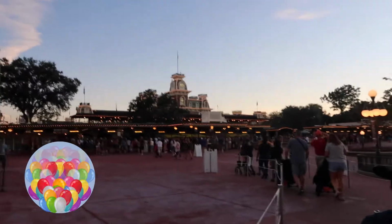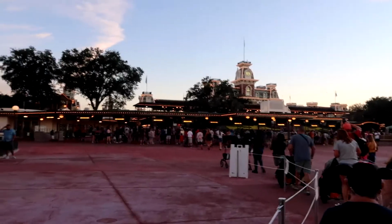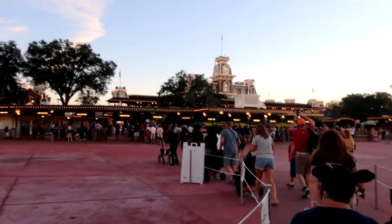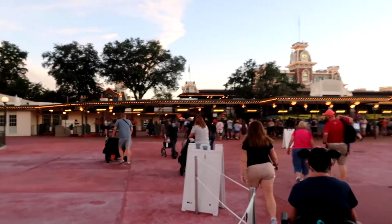Good morning from the Magic Kingdom on the 50th anniversary. It's a little after 7 in the morning. They've already been letting people in. We're meeting our friend Morgan here, so she's up by the castle. We'll see if we can meet up or if we'll meet up with her later.